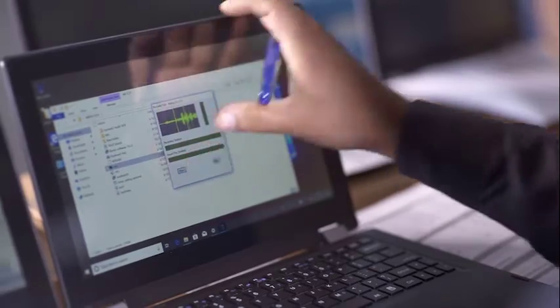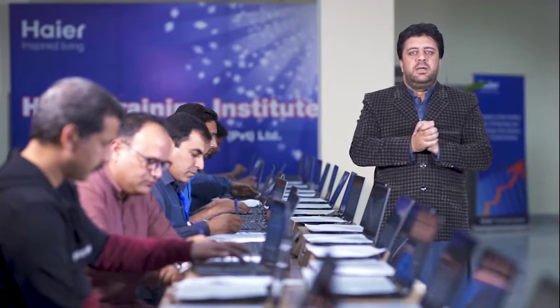Then our team also checks the performance of the touch screen, keyboard, headphones and speakers. These are all the processes which are required for the inspection of laptops.